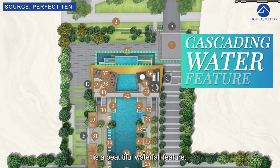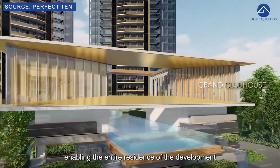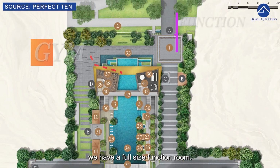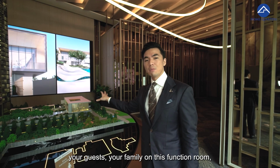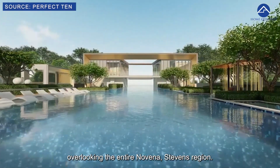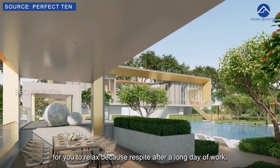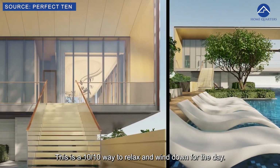Coming over to this front, you can see that there is a beautiful waterfall feature and also the main facility deck right in front, enabling all the residents of the development to enjoy it. Talking about the facility deck, you can see that it is elevated. You have a full-size gym on the side, and on this front we have a full-size function room. If you want to do some cooking or hire a gourmet chef to cook for your friends, guests or family, in this function room you are able to do so. Of course, we have a beautiful infinity-pool kind of concept overlooking the entire Novena, Stevens region. We have a barbecue pit, an outdoor alfresco dining pavilion, and plenty of deck chairs all around for you to relax, because after a long day of work, you come back to this stellar 2 towers of Perfect 10. This is a 10/10 way to relax and wind down for the day.